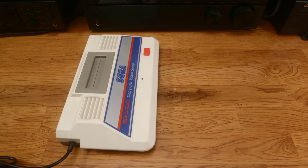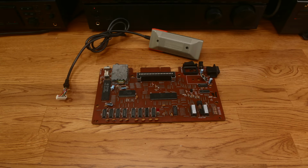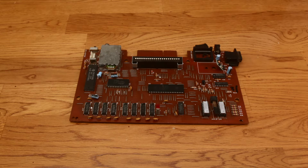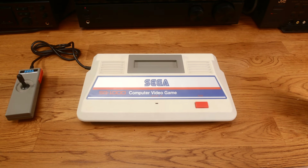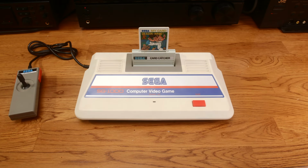The SG-1000 is powered by a Z80A CPU running at a blazing 3.58 MHz. It has a resolution of 256 by 192 pixels with a mind-blowing 16 colors. Up to 32 sprites could be on screen at once. There's no hardware support for background scrolling, it all has to be done in software. The sound consists of 3 exciting square wave channels and 1 noise channel.